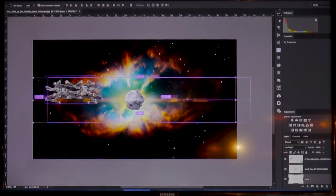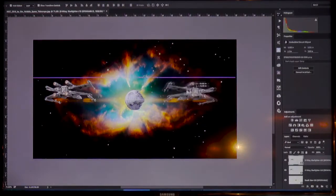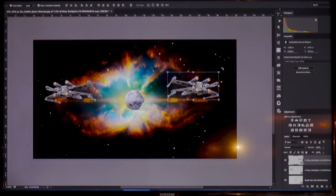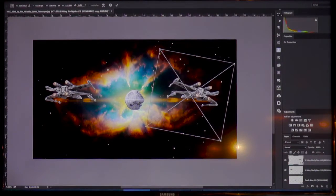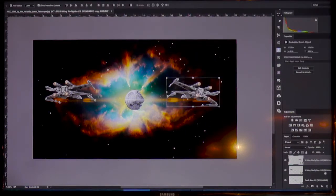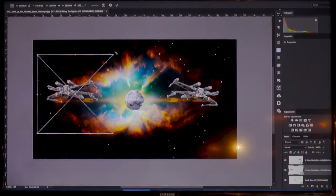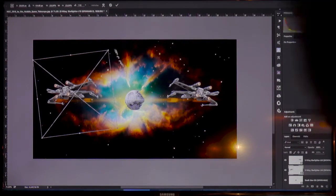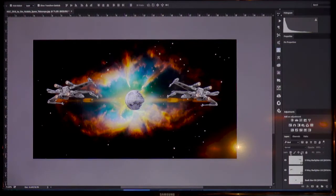Oops, wrong layer. Bring him in from there and maybe give him a little bit more of an angle. Again, commit to it by hitting a little check mark there. He's got a little bit more of an angle. And as you can see, these two guys just came in from outer space on the Death Star.